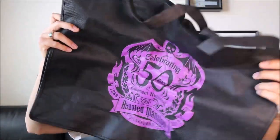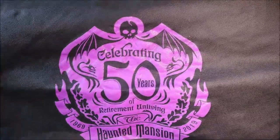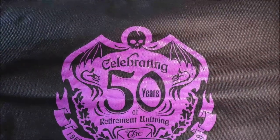Okay, so when you purchase stuff at the event, they gave you a tote bag. So I purchased two bags, so I got two tote bags. And it just has the 50th logo right there. Very cool. It says, celebrating 50 years of retirement unliving, the Haunted Mansion, Disneyland, 1969 to 2019. Very cool. And I got two of them.